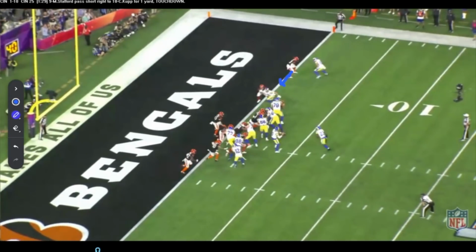And then the second thing that he does is once he plants, he separates from the DB. Instead of going up into the DB and allowing the DB to close that cushion, he creates the cushion. So here and then separate. So this guy, because he's got separation, he can't look back at the football. He's got to go just play catch up at this point. And with that separation, it gives Matthew Stafford opportunity to go, oh, do I like it up over the top to throw the fade? Or do I like it on the back shoulder?